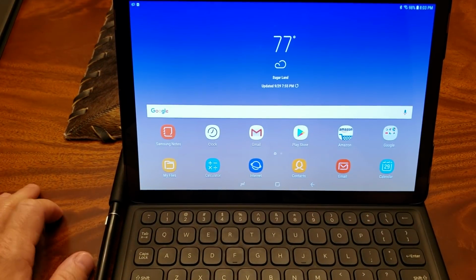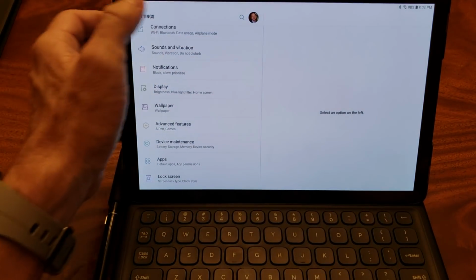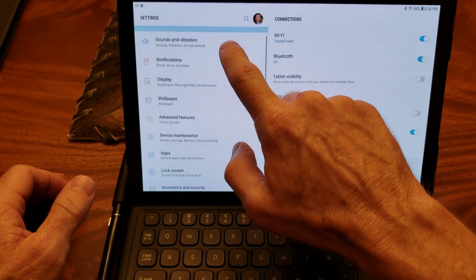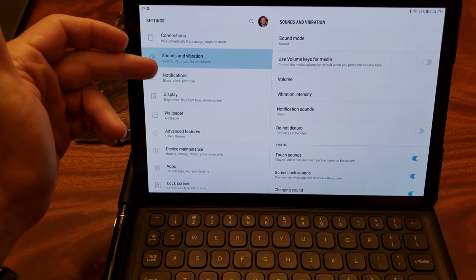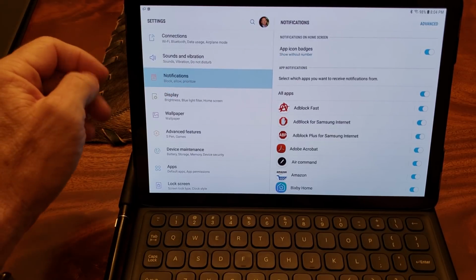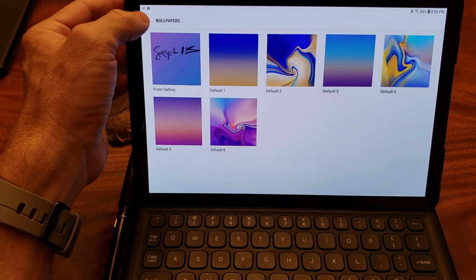Right? So let me go through some of the software functions, or some of the settings, because I think it's important to know. So you go into your typical setup. You'll see your connections. You've got sound and vibration. You've got your notifications. You can set up what you want to use as it relates to how you want to be notified. Your display. Wallpapers, you can type in whatever.